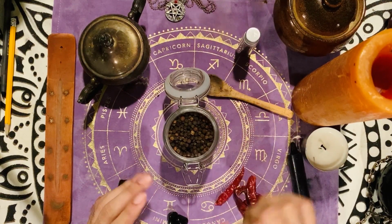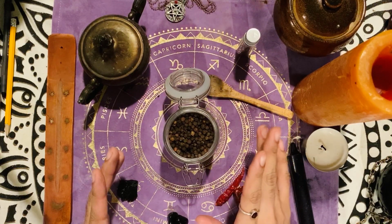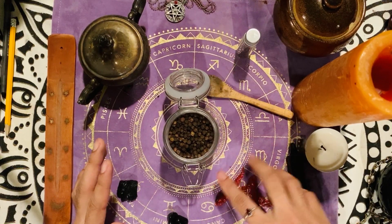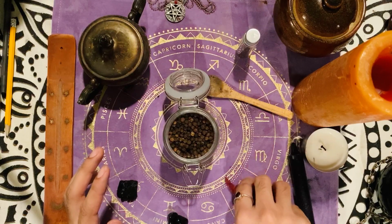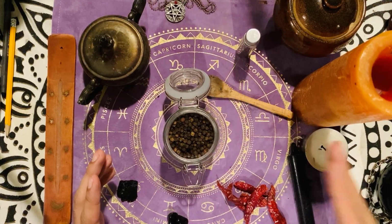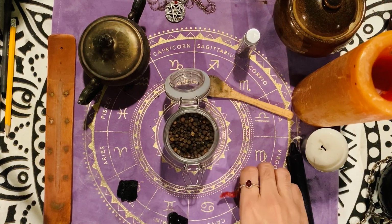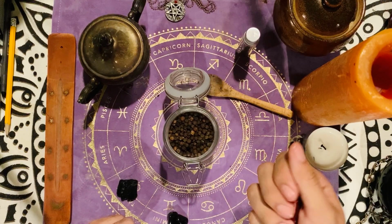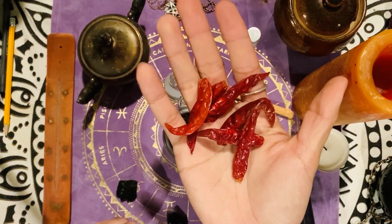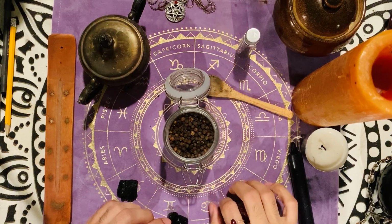Like I've said in other videos, baneful magic does not always mean hexing, and it does not mean hurting someone. It's mostly just that instead of attracting or doing light workings, you are ridding yourself of something. So that does tend to tread a little bit into darker magic. But you can pair this to get rid of someone, to banish someone, and things of the sort.